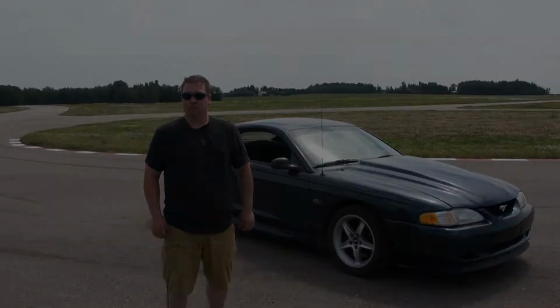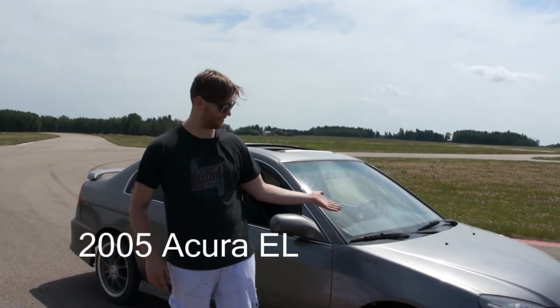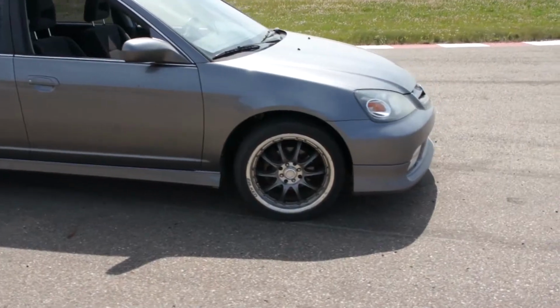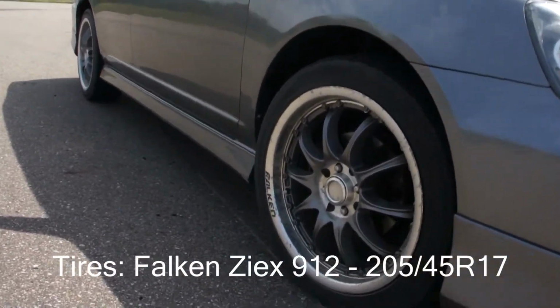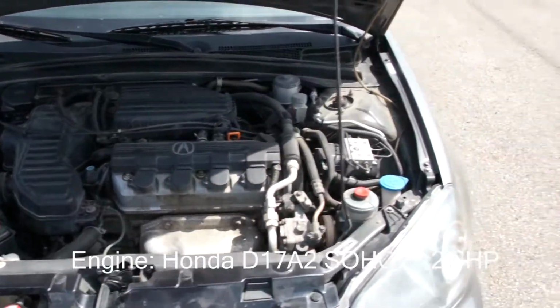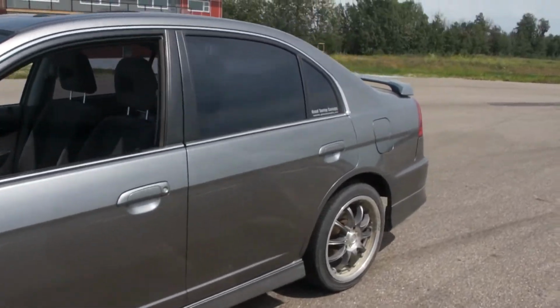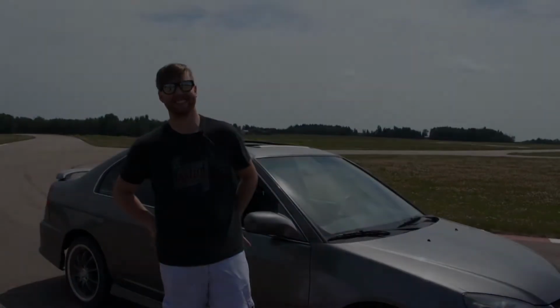Hey, I'm Matt. I'm here today with my 2005 Acura EL, which for all intents and purposes is a Honda Civic. It's bone stock, doesn't have any modifications except for the very ugly wheels, and has a 1.7 liter single cam D17A2, so it has the VTEC on half. It's got a manual transmission, which I just rebuilt last night, and has a stock everything else. Now let's take a look at what Sean brought to the party.